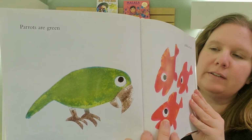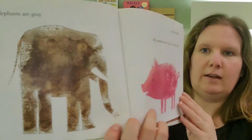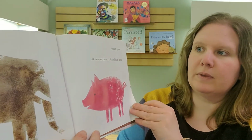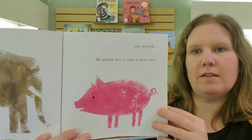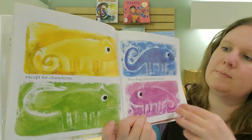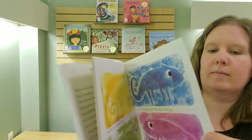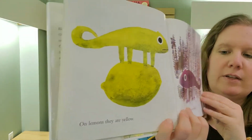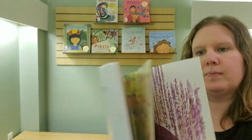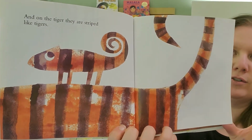Parrots are green. Goldfish are red. Elephants are gray. Pigs are pink. All animals have a color of their own, except for chameleons. They change color wherever they go. On lemons, they are yellow. In the heather, they are purple. And on the tiger, they are striped like tigers.